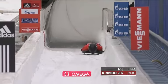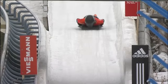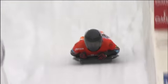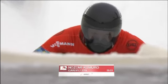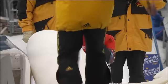Sitting in 20th place is Yoska LeConte, and she has just been bumped. So the Japanese slider Komuro, by 1/100th of a second, puts the Dutch skeleton athlete out of the race. You love that 100th when it benefits you and you're on top, and when you're at the bottom end of that 100th, it's not much, but it's enough to really hurt.